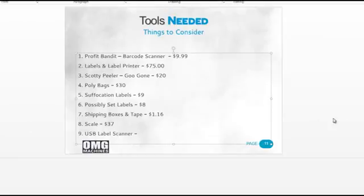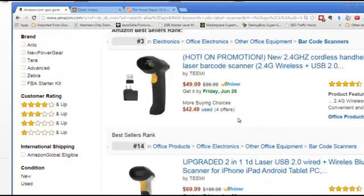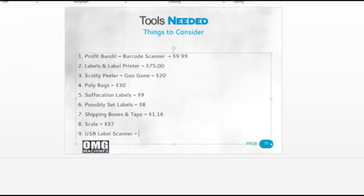I believe it only runs about $25. Let's take a look at the cost there. I think they've gone up to about $50. They used to be a lot cheaper. You might be able to find one cheaper. The thing that I found is I've actually gone through one of these that broke. It was a piece of crap. It was actually much cheaper, so I do recommend you get something better.